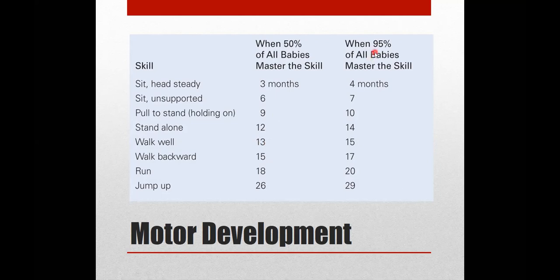Here we have in the right column when 95% of all babies, okay? So this is sort of the outside, outside quadrant here, not quadrant, but actually last 5 percentiles. So notice that even 95% of babies are walking well by 15 months.